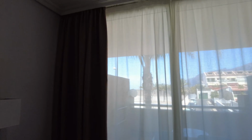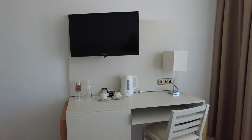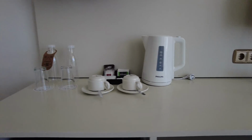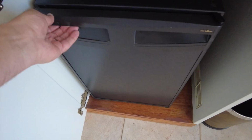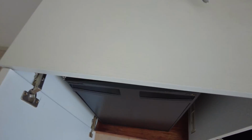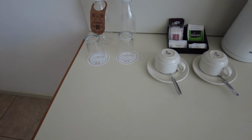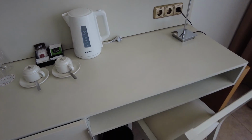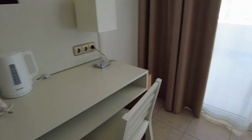And nice TV. Coffee making facilities, little desk. Let's have a look in that fridge, see what they've got on offer. Probably just a fridge. Yep, just a fridge, but very useful just to keep a couple of bottles of water in. And of course, you got your tea and coffee making facilities there. Very, very nice.